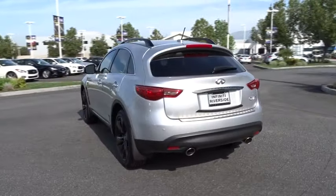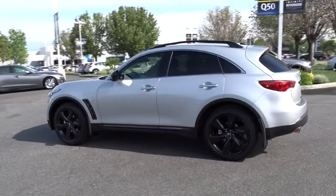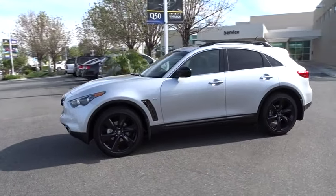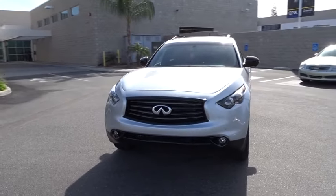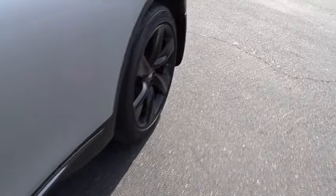Stability control, traction control, keyless entry, power passenger seat, anti-lock braking system, power liftgate, steering wheel audio controls, backup camera, moonroof, Bluetooth, leather-wrapped steering wheel, power steering, adjustable steering wheel, cruise control, floor mats, keyless start, auto-dimming rearview mirror, four-wheel disc brakes, aluminum wheels. Wouldn't you look great in this vehicle?